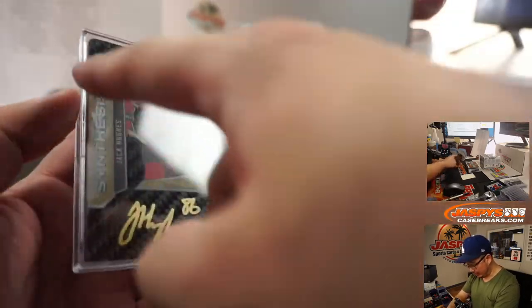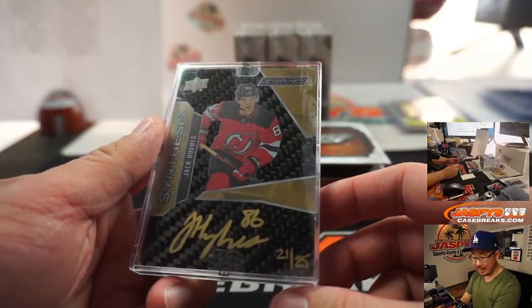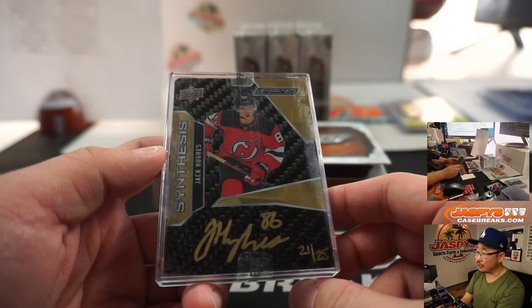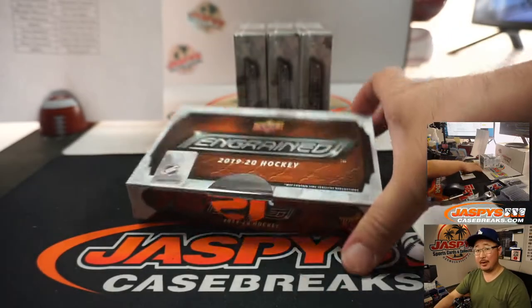This design is really sharp. I like how they cut out the carbon fiber. Monster hits is Nick Galvin. New Jersey Devils, Matt Buckler picked up the Devils straight up. Nice.